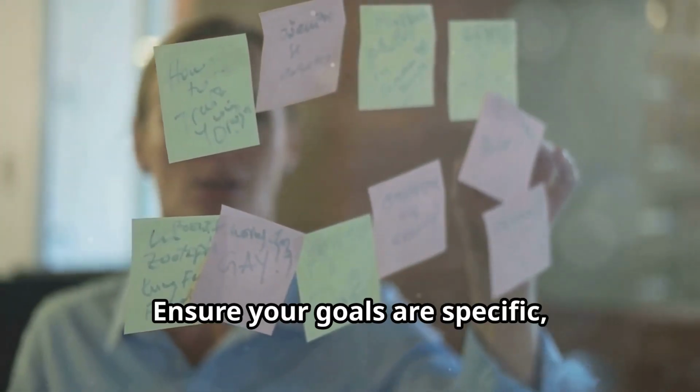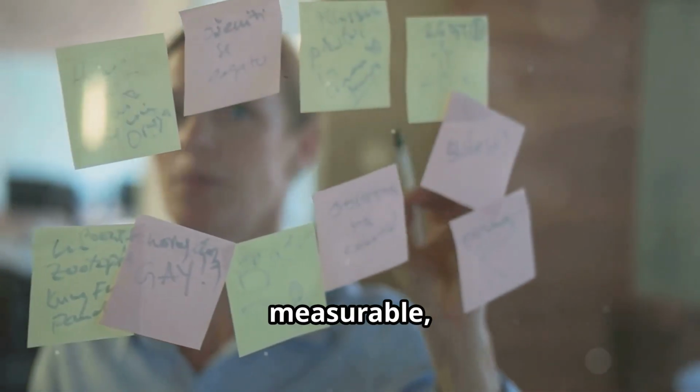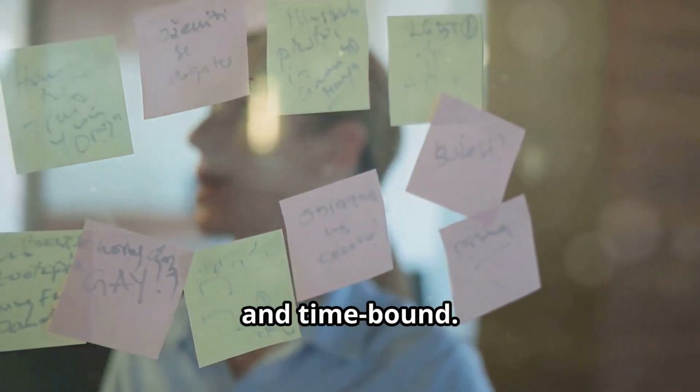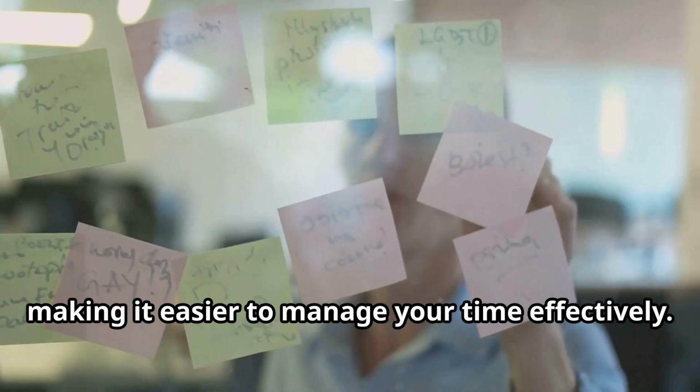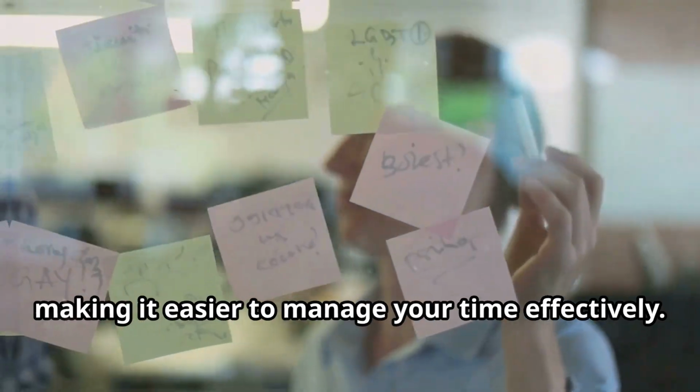Set SMART goals. Ensure your goals are specific, measurable, achievable, relevant, and time-bound. This provides clarity and a clear path to achieving your objectives, making it easier to manage your time effectively.